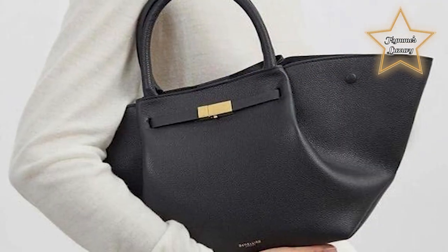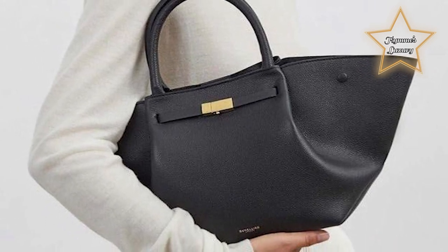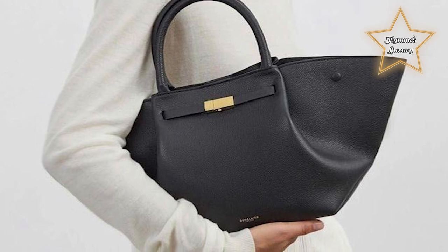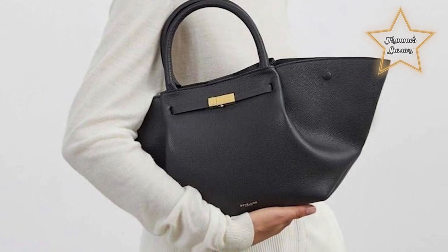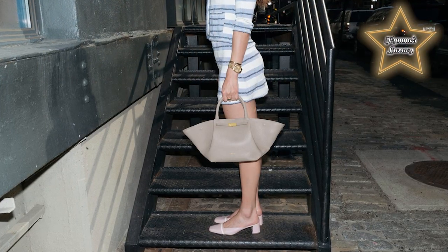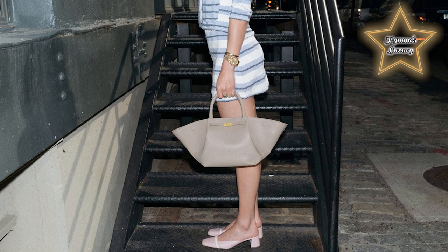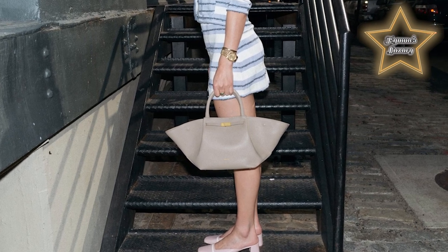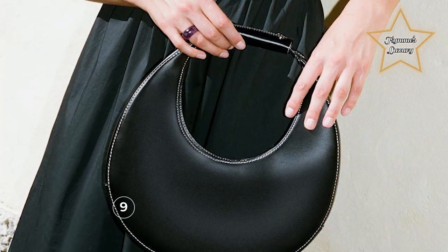The interior can be safely closed off with a central internal magnet. The double tubular top handle easily swings over the shoulder or can be looped over the crook of the arm. The base is constructed with triangular folds on each side and enhanced with metal feet. The roomy cotton-lined interior features a zip pocket and slip pocket and can easily hold all everyday essentials plus A4 files or a laptop.